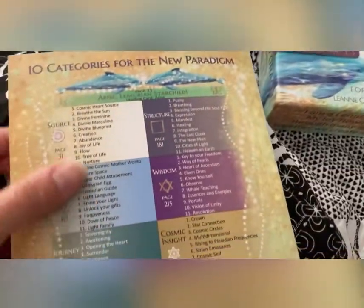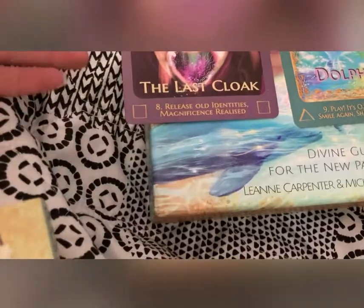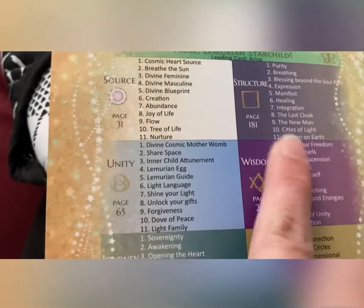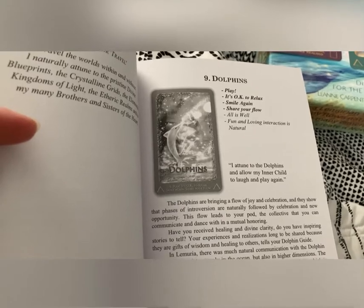Remember, when you first get this deck, it could be hard to find the cards in the book because they all have different categories. So you're like, which 8 is it? So find the color over here or the symbol, because I was thinking it was this one or this one, and it's actually this one. So we're going to look at that symbol and that symbol, and we know what pages they start at, and we know what card number it is. Okay, so there's the Dolphins page.